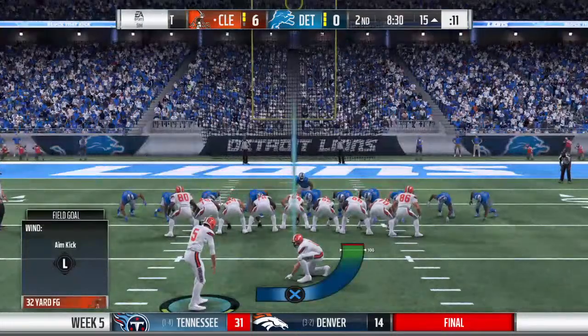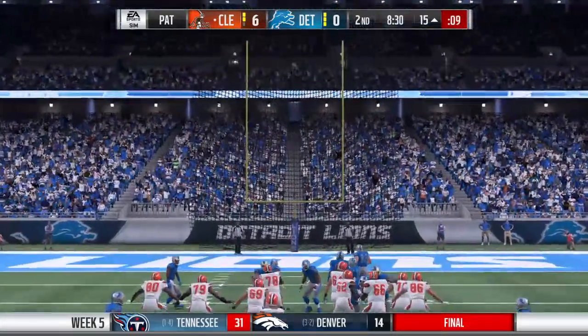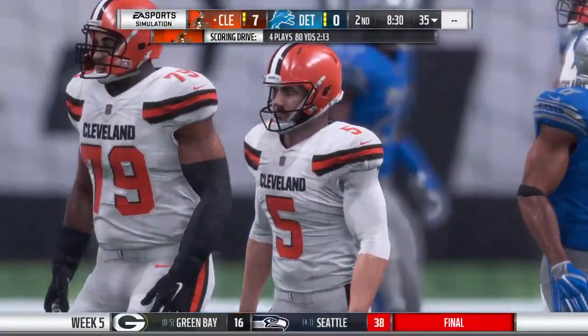Zane Gonzalez on for the extra point. It's up and through to make it 7-0 Browns.